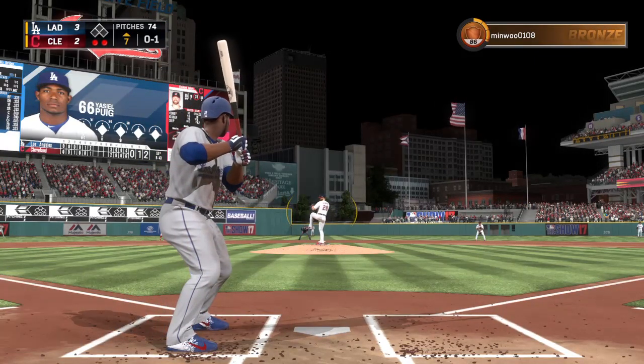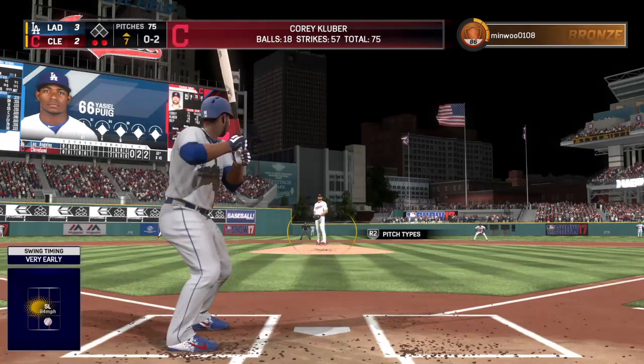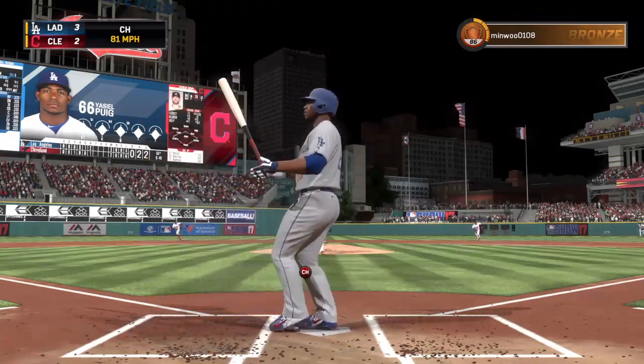Into the windup, here comes the 0-1. Way in front of a great slider that time. So back-to-back sliders for strikes. Does he come back with yet another? And we'll have to leave it there as this is strike 3.